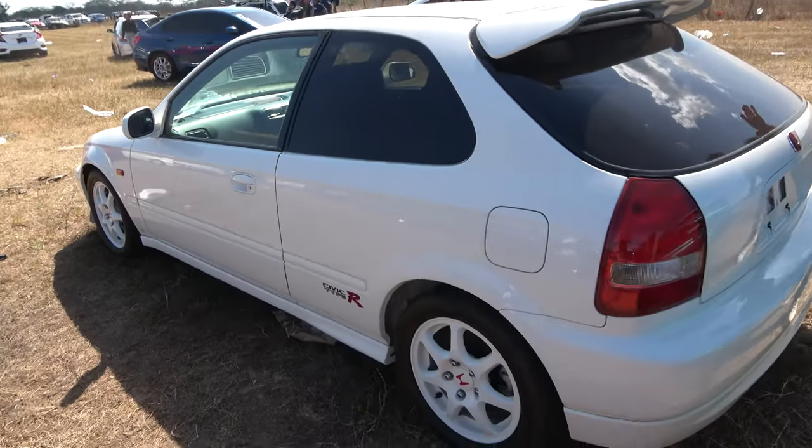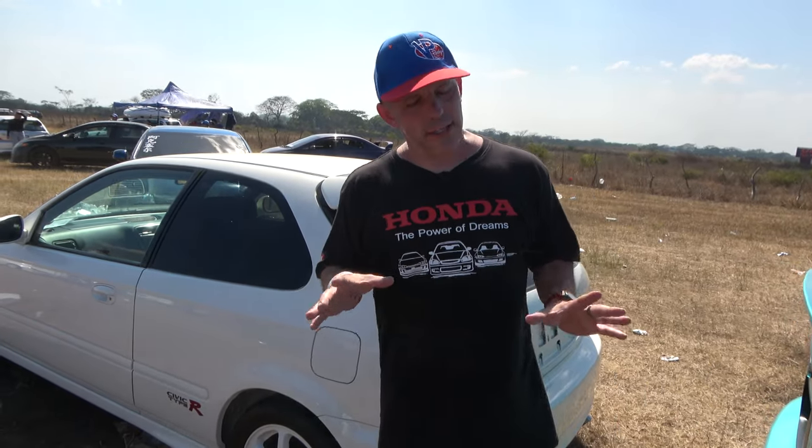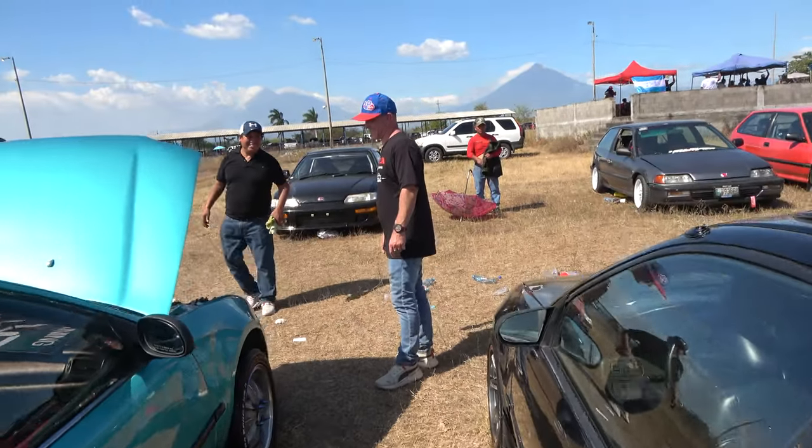So before the Civic Type R, there was an Integra Type R and then an NSX R. Some argue the NSX R was a Type R, some don't. Wow. This is nice.